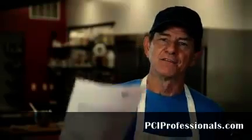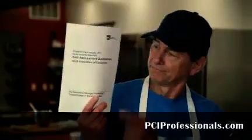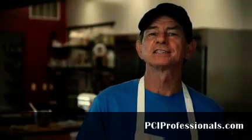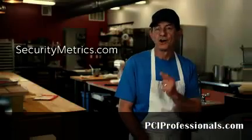There are two parts to the validation process. The first is the PCI Self-Assessment Compliance Questionnaire. It looks like this. And no matter how many Visa transactions they complete each year, all business owners need to complete this questionnaire. It includes questions about your policies, procedures, and physical security measures as they relate to the transmission of cardholder data. Security Metrics offers the questionnaire online, by the way.